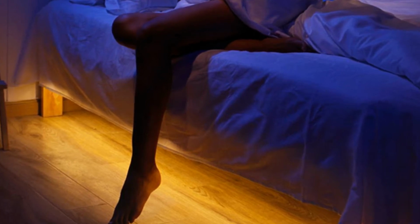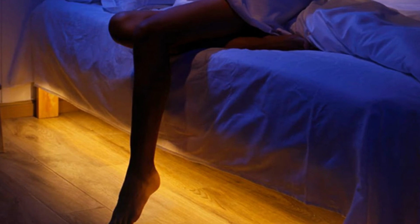Here's what you need to know from the product page. Motion-activated bed light, Vansky flexible LED strip motion sensor nightlight bedside lamp.